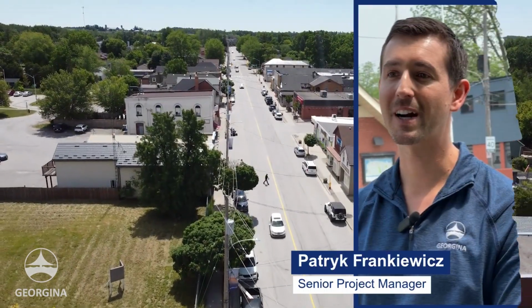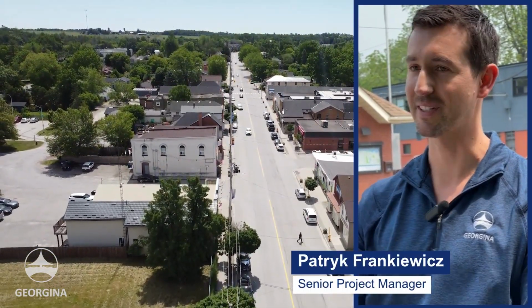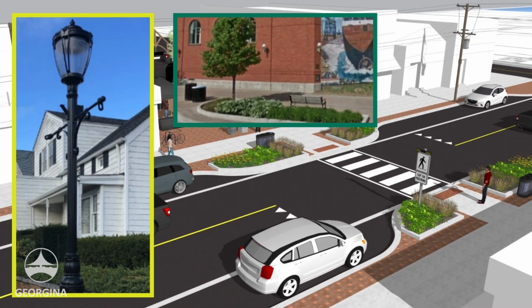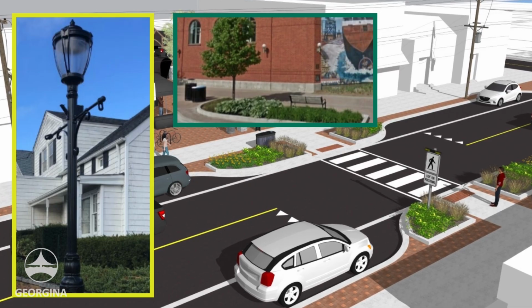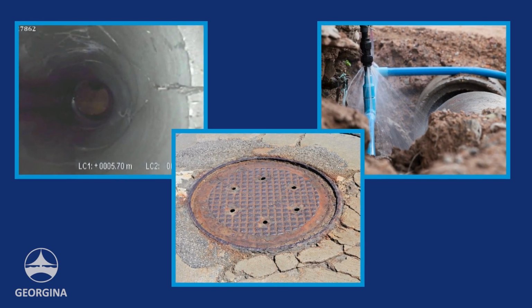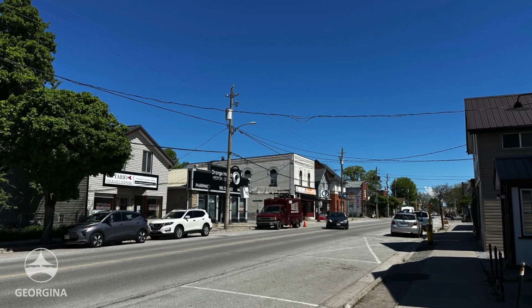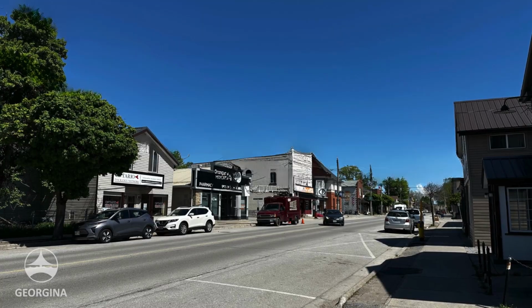We're going to be revitalizing the full downtown Sutton and all of High Street. We'll be upgrading road surfaces, sidewalks, lighting, and benches, making the street safer, more accessible, and welcoming for pedestrians. Beneath the surface, we're replacing aging infrastructure like storm sewers and water mains to ensure long-term reliability. One of the major upgrades is relocating hydro wires underground from River Street to West Street, removing the visual clutter and opening space for trees and streetscape features.